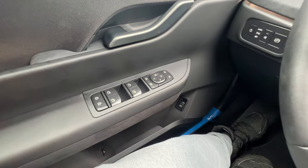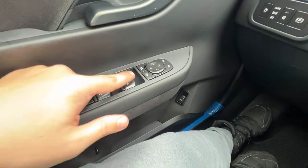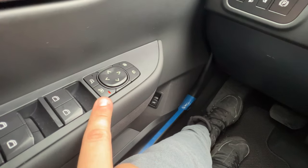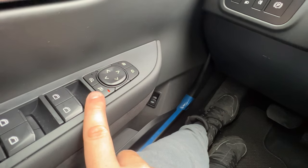As for the driver's side over here, you've got your locks, window buttons. This is actually how you change the mirrors, left mirror, right mirror, and move your little dial and stuff, nice and easy. This down here will open up the trunk.